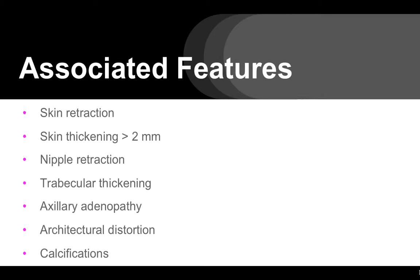So associated features can be found on mammogram, ultrasound, or physical exam, and when they are found in conjunction with suspicious findings such as a mass, this heightens the suspicion for malignancy. So these features are skin retraction, skin thickening greater than 2 millimeters, nipple retraction, trabecular thickening, axillary adenopathy, architectural distortion, and calcifications.